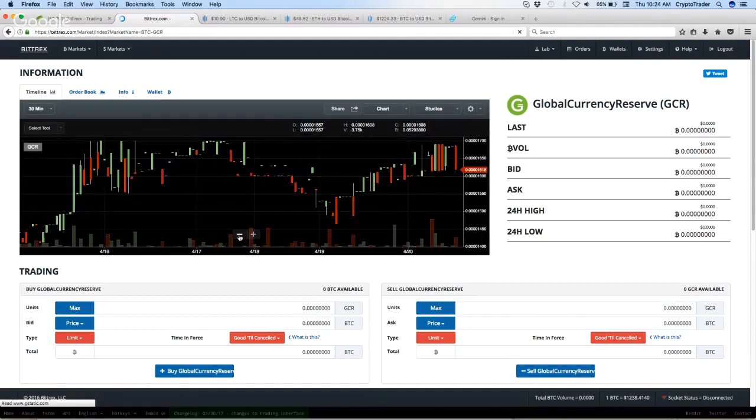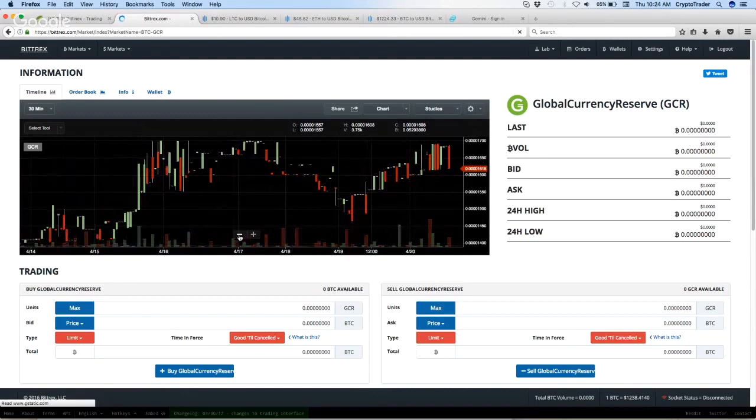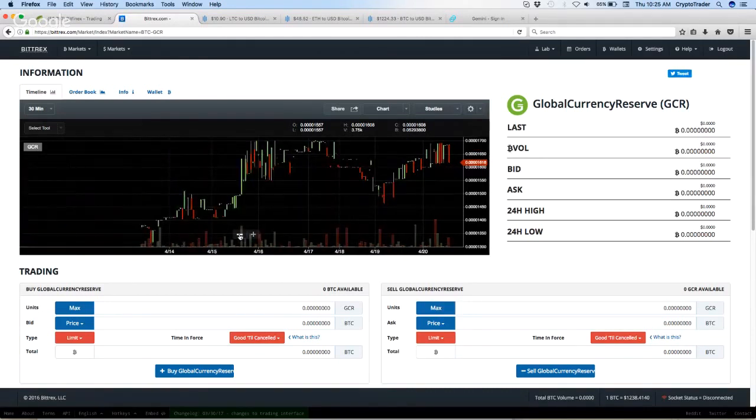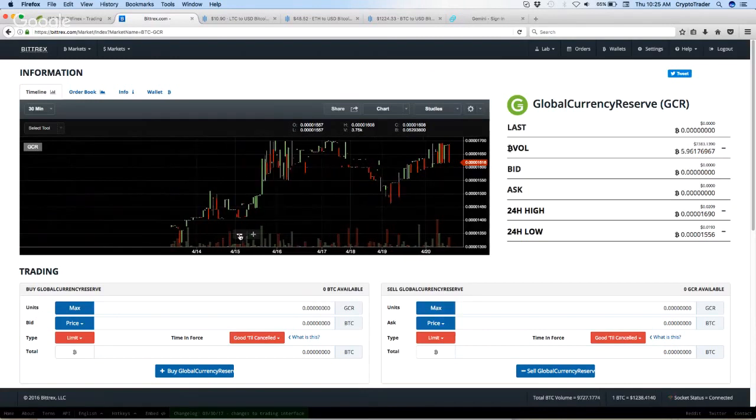So 1616 entry. Did you just recently buy that, or have you been holding it for a while? Yeah, not much volume. 5.96 BTCs in volume. So you could be sitting at that 1616 for a while, unless volume really picks up.